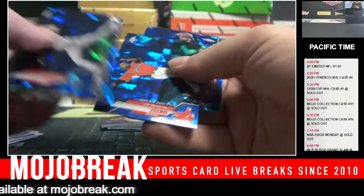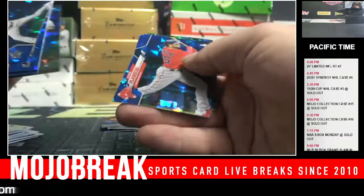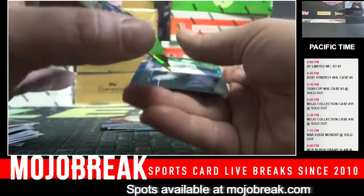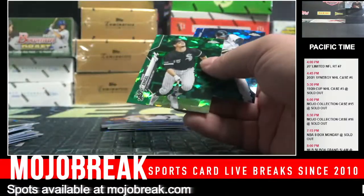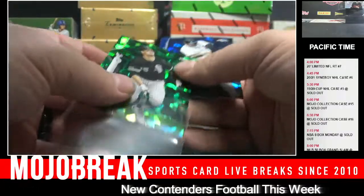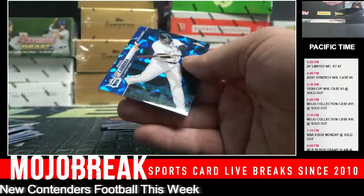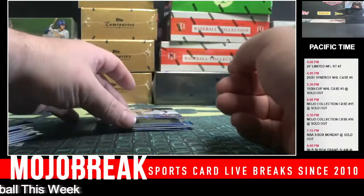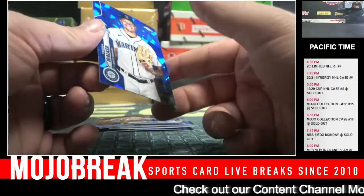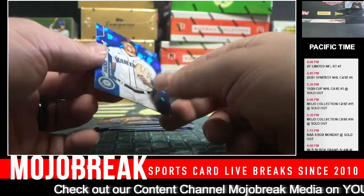Steve Cishek. Got a green coming up. Adam Engel, green to 45, White Sox. So it looks like there's one auto and one parallel. I actually cannot believe this next guy is still playing. And still looks like a rookie. Taijuan Walker. Remember him? He's been on the Mariners the whole time, right? Still on the Mariners. It's unbelievable.